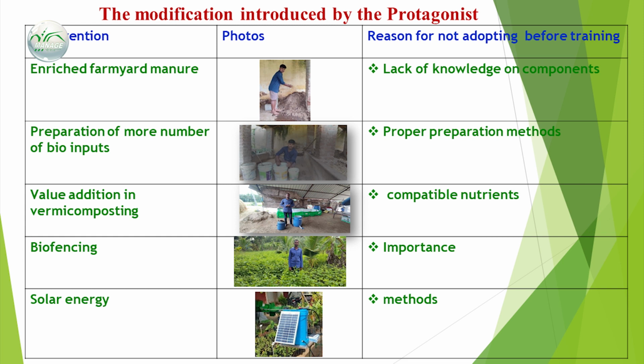So: an enriched farmyard menu, preparation of more bio inputs and selling the bio inputs, value addition in vermicomposting, and bio fencing, which is very important, as the foliage is used as fodder as well as for biocomposting. They will also be using it as green leaf manure. And solar energy, even now we are having solar energy for the sprayers. So these sorts of new technology have been given to them to awaken their knowledge.